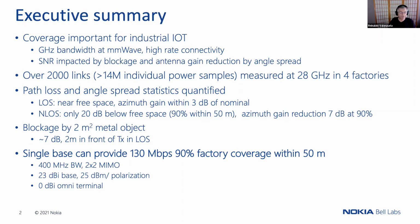A 50 by 50 meter factory is quite large. And you can put a single base station, say, with 4 sectors if you want, and deliver something like 130 megabits per second to 90% of the factory floor, and deliver that using something like 400 megahertz of bandwidth with a very modest 2x2 MIMO, and really implementable and inexpensive 23 dBi gain antennas at the base and 25 dBm per polarization power with a very inexpensive omni antenna terminal.